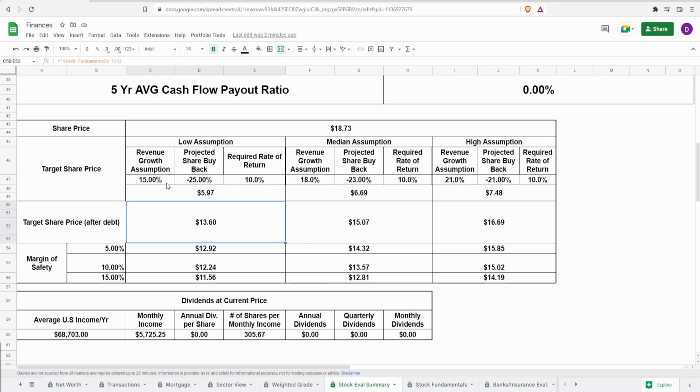As you can see right here, I would personally believe anything between the median and high assumptions might be the correct answer, right? But then again, guys, every investment is the present value of all future cash flow, and this is not financial advice. That's why I have this calculator available for free. Anybody can have it because your assumptions will determine what you pay for this company.